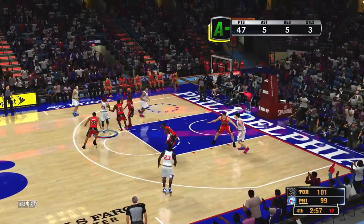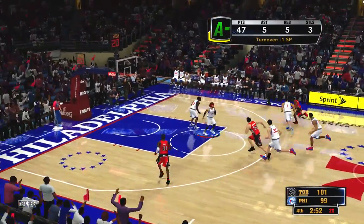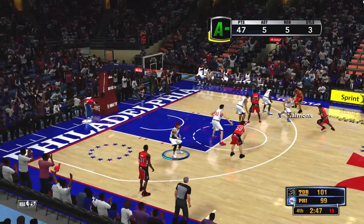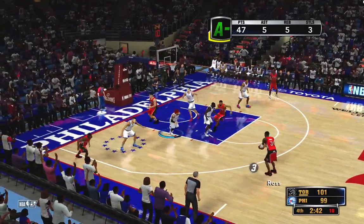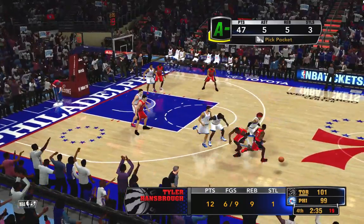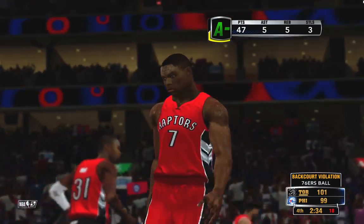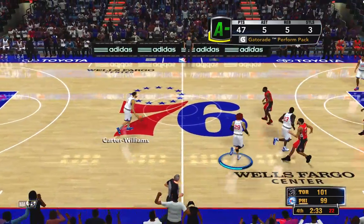Here's Rain Man, Salmons covering, and stolen by Kyle Lowry. He dishes it to Salmons. He kicks it to Ross. Shoots the 3. It's hauled in by the 76ers. Richardson's got 5 rebounds tonight. Not watching the line there. That'll be a backcourt violation. Well, he had just 1 turnover in the first half, and he's already surpassed that total here in the second.